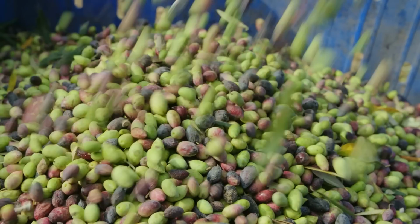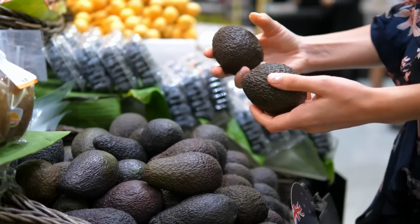Straight up olives, macadamia nuts, avocados, even though they're not regionally Mediterranean, they still work very, very well. So those are kinds of monounsaturated fats that should be staples in a low carb diet and should be staples in a Mediterranean diet.